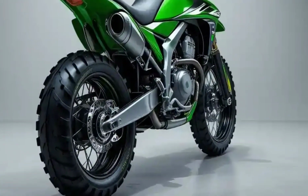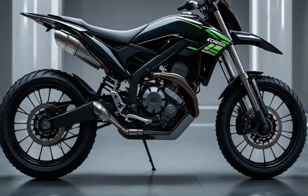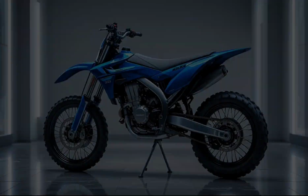Aesthetically, the 2025 KX500 hits that perfect balance between modern aggression and retro homage. The bodywork features sharp, angular plastics with integrated radiator shrouds that not only look incredible but also aid in cooling efficiency.